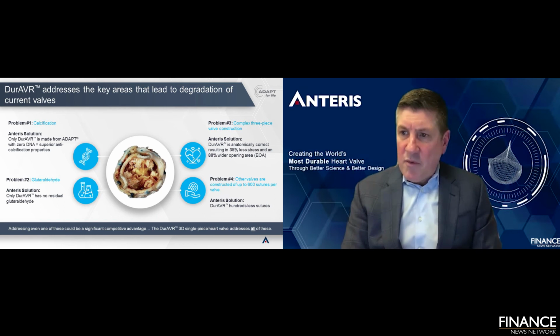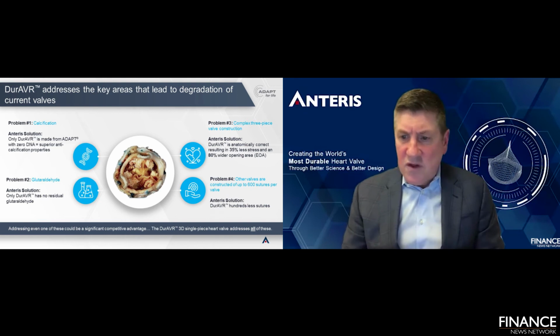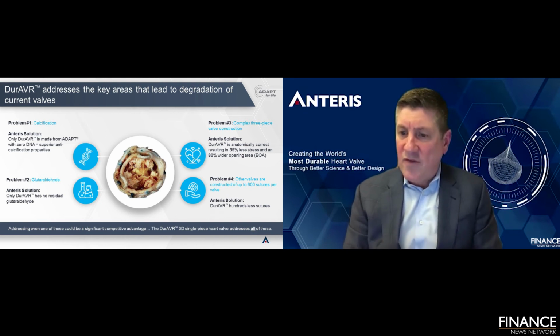But that's not the only problem with these valves. The other problem is mechanical wear and tear, as it were. Now, these valves are made from three pieces of tissue. Ours is not. It's a 3D single-piece valve. It's got a much wider opening area, but it has about 35% less wear and tear as well. That's really important. These other valves are made up of up to 600 sutures when they sew all that tissue into a frame. It's very complex. Now, those sutures, of course, put holes into the valve. Every time you sew a suture, you're putting a hole. Physicians have known this for many years, but the holes weaken those valves as well. So they mechanically wear out far more quickly. We have an order of magnitude less sutures, so many, many less. That has an impact on production as well down the track.